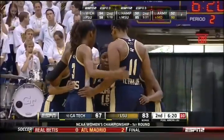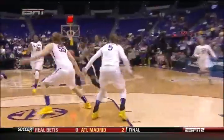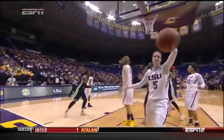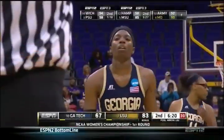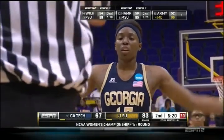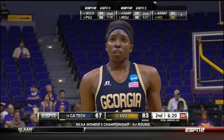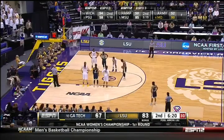Smart offensive play by Ty Marshall to draw the foul on Teresa Plaisance. Get you up. Nice shot fake right there. If you're a young player, that's picture-perfect offense when you go against a big right at the basket. Get them up off their feet, draw that foul, and get yourself to the free throw line.